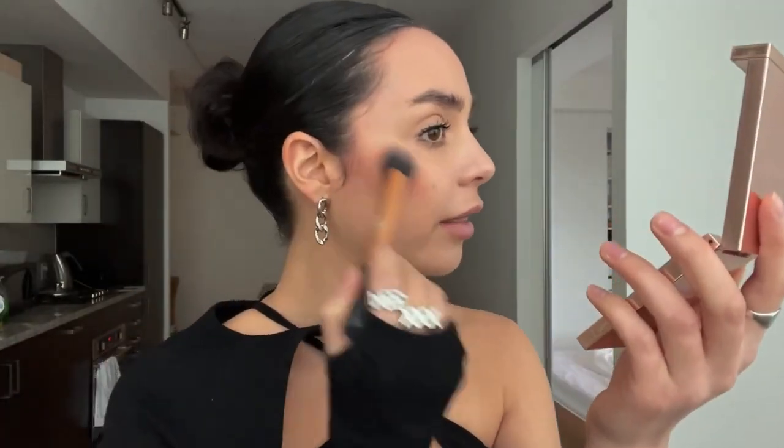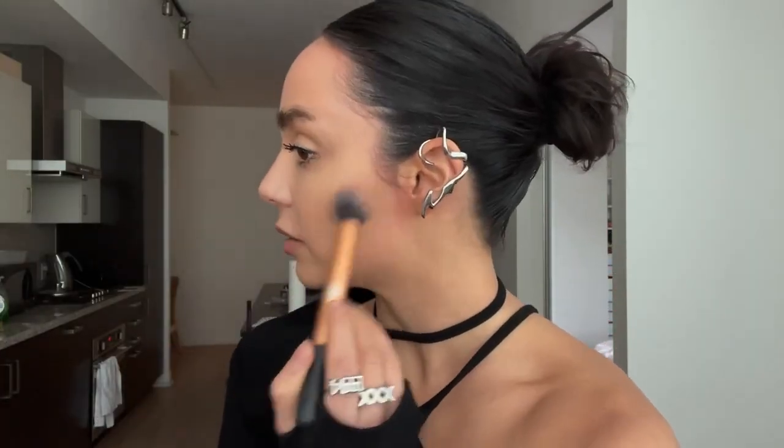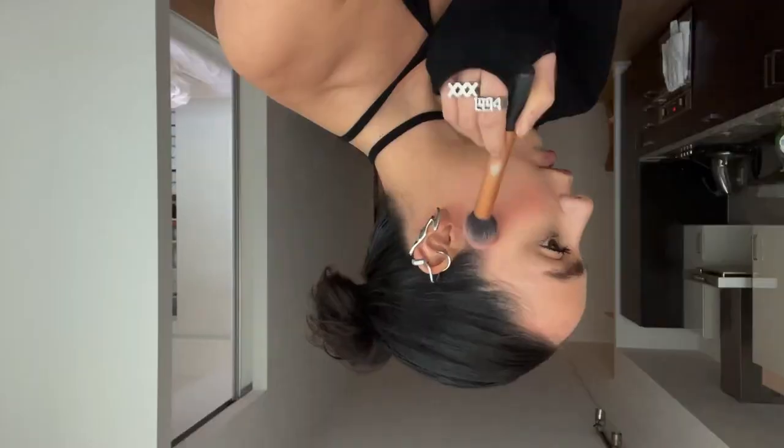Oh, I made the right choice. This is everything. Subtle yet vibrant. I'm like selling it to myself. Subtle, vibrant, really warm tone, which is perfect for my skin. I think this is my favorite. Oh my goodness. And this brush is actually perfect for the application. This is a Real Techniques contour brush, but it still works really nice for blush.